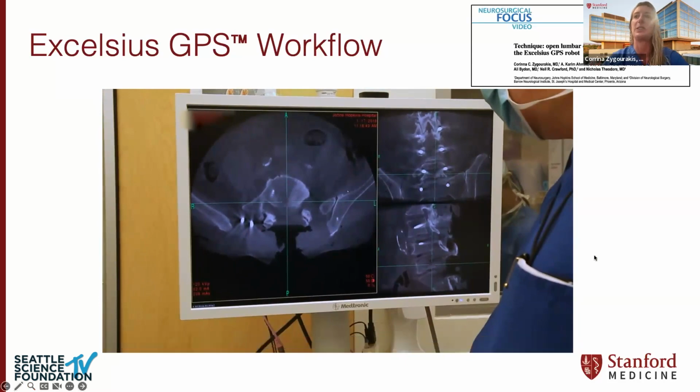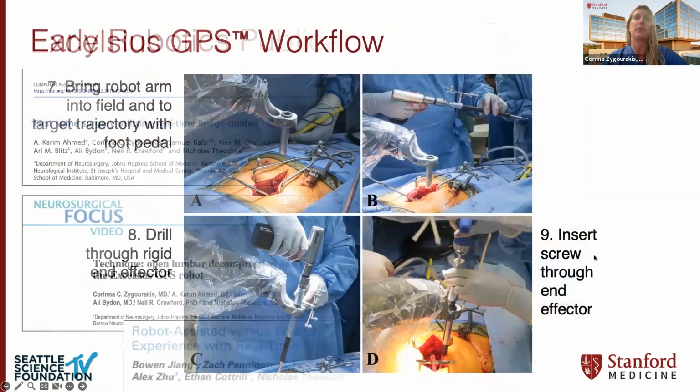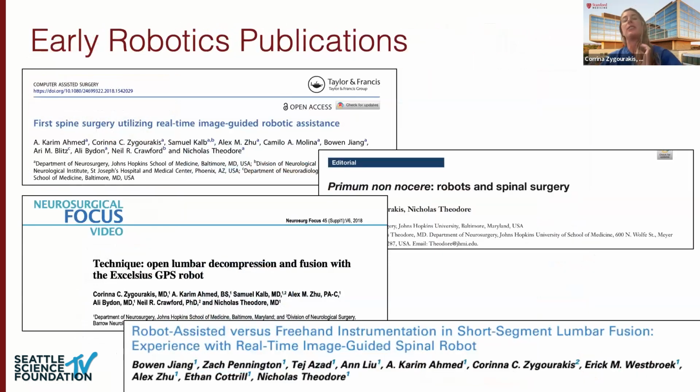Okay, so that shows you the workflow. And so I can skip through this because the video worked. And so what was really exciting about being at Hopkins at this time was the ability to be involved in robotics with the Excelsius at the ground stage and be involved in some of our earliest publications.